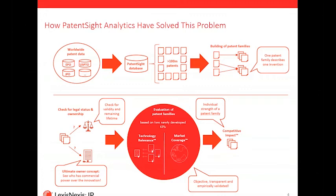Technology relevance is a citation-based indicator. So what we do here is we count the number of citations a patent received from later citations. So we're looking at forward citations. We're not only taking this number of citations a patent received, we also apply some corrections here. We correct for patent office practices because, for example, the USPTO cites more often than other patent offices. So of course you have to account for this.